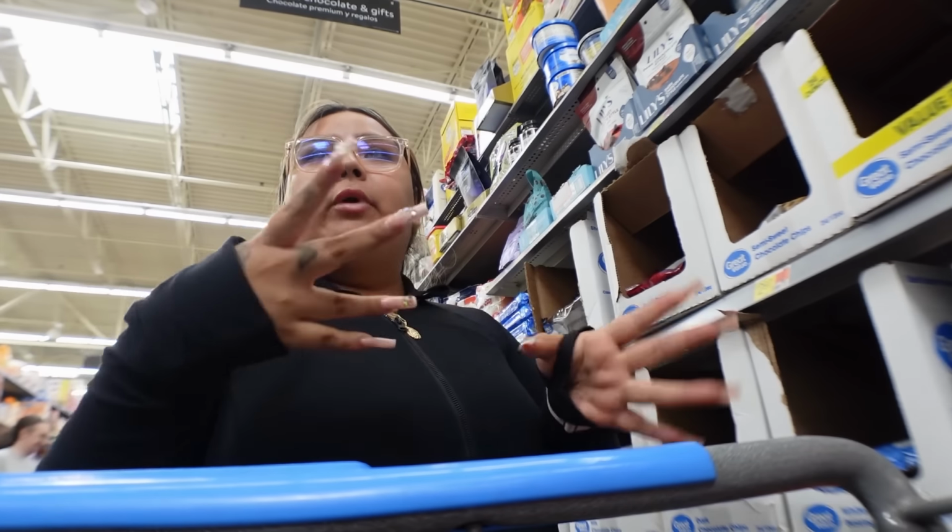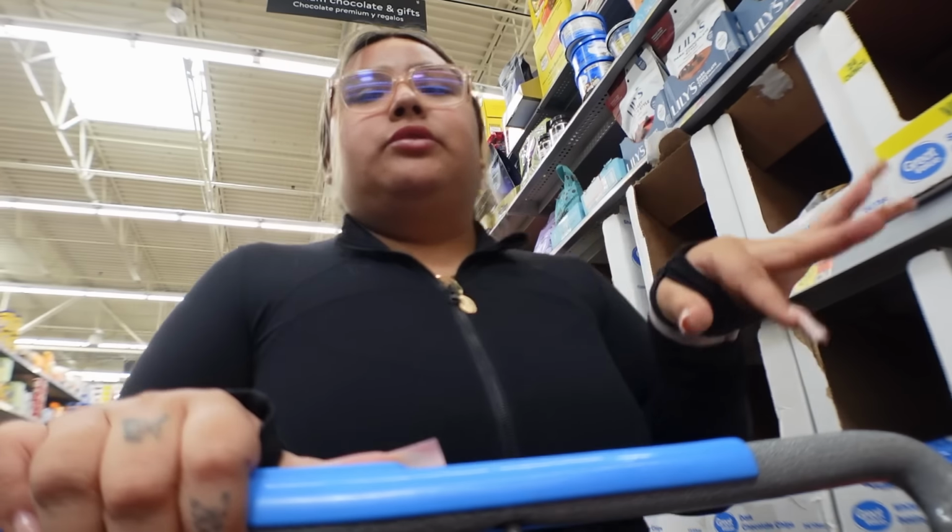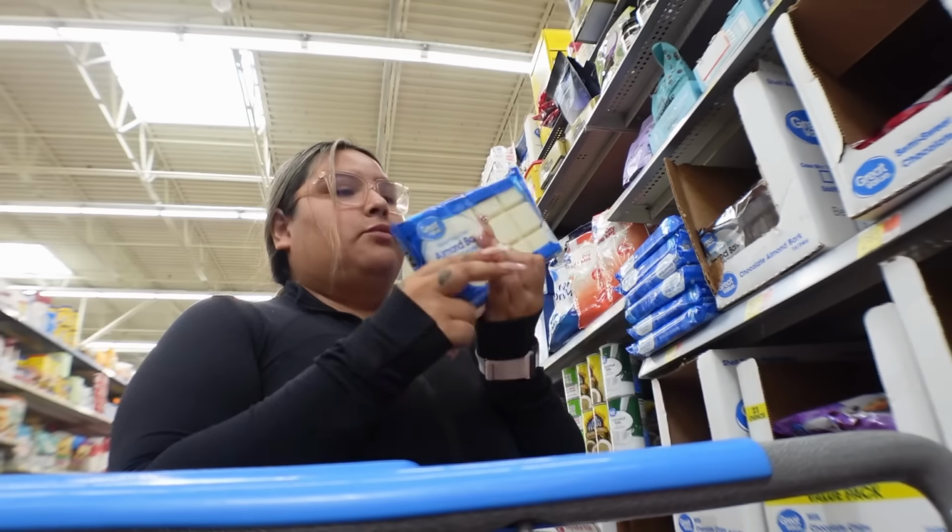Hopefully I don't forget anything. I'm finishing walking across the baking aisle and I remembered I need almond bark. It's basically white chocolate, but it melts super good and it's more smooth. So I would always use that when I would make my desserts. This is what it looks like.